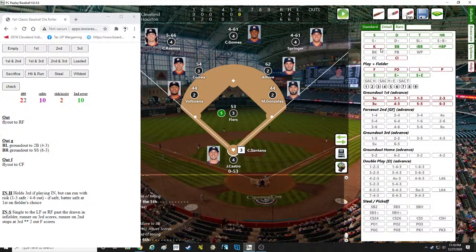Mike fires against Carlos Santana. And that's going to be a wild pitch check. Wild pitch check, and the wild pitch split is a 6, and that is going to be a wild pitch, but there is nobody on, so that is going to be an out. So it's going to be a ground out to the pitcher. It would have been a wild pitch, but there's no one on, so we can disregard that.